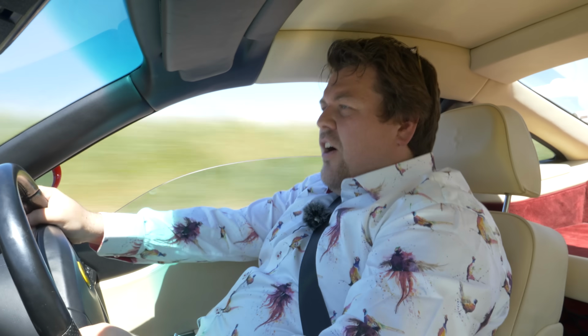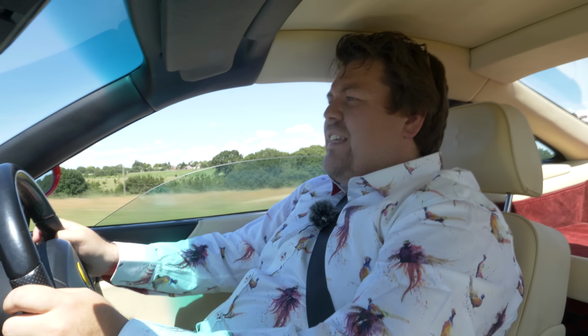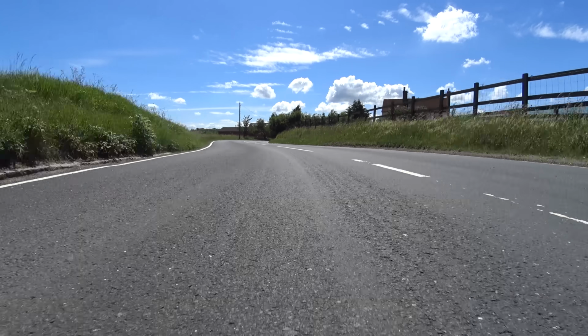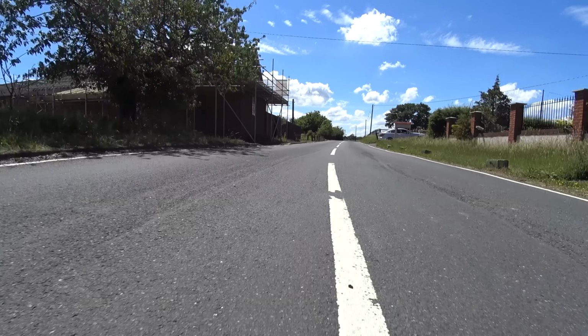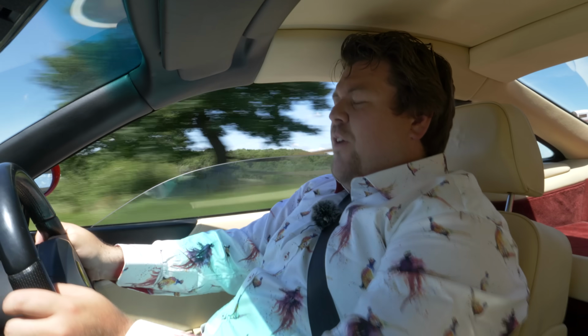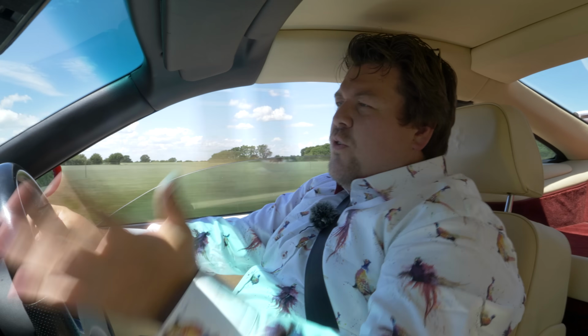The way this car attacks these roads is staggering, absolutely staggering. I don't know how Ferrari managed to make a 1.7 ton front engine V12 car this much fun to hoon down a B road. Now you've got to be careful, you've got to be respectful.